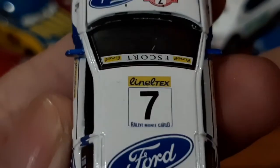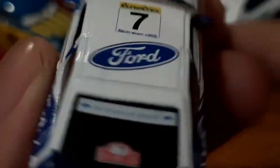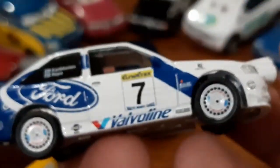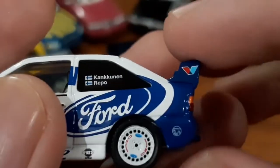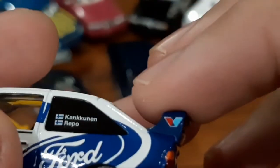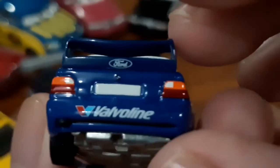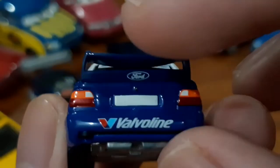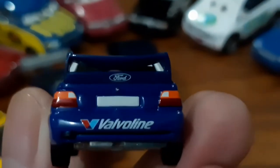On the roof, you get the number plate again, and then the blue oval. Same size as the left. Nothing else to. Oh, almost forgot. You have the Michelin logo, the circle variant in white. And then the Belgian logo on the rear wing end plate. Painted tail lights, since you should know by now.